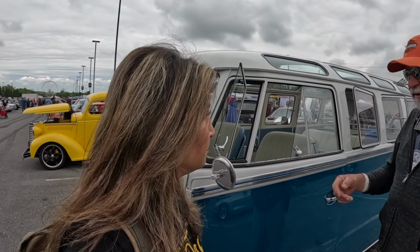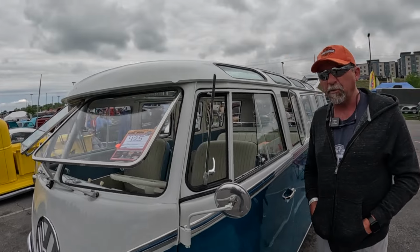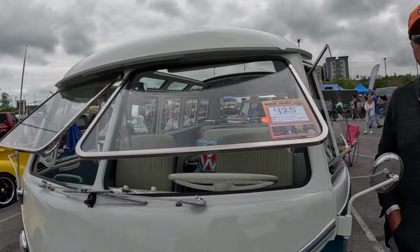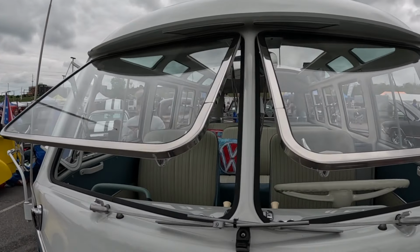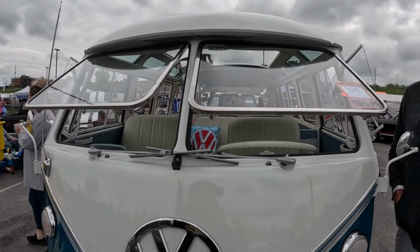Yeah, we put the safari windows in it and did some ceramic coating and powder coating and stuff. But it was a nice bus when we got it. Okay, these are the safari windows here? Yes, yes. Do they come with stock like this or not? I'm not sure if you could order them like that or not, but it's a cool feature though. So different, isn't it? Oh yeah, sure is.